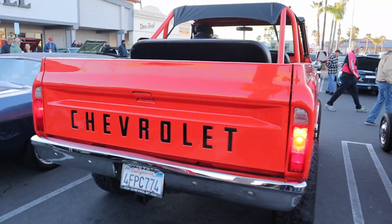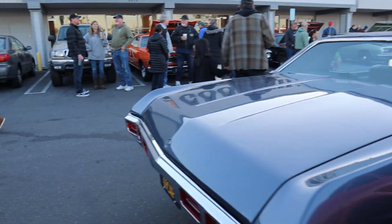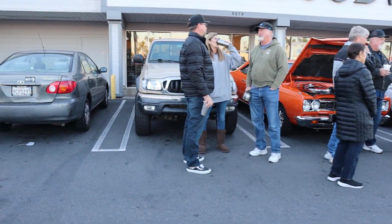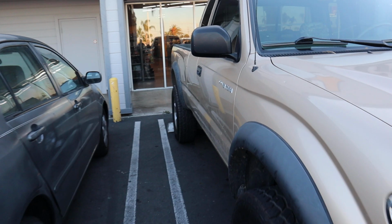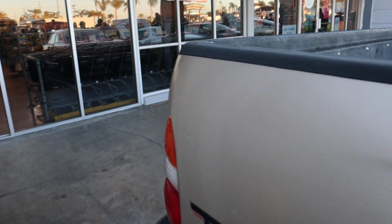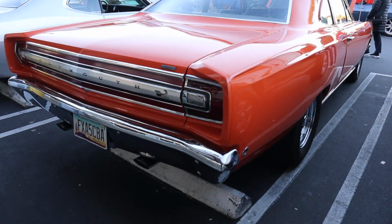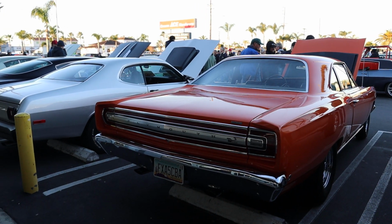Ooh, I want to go see the 68. The 68 Roadrunner. Let's go work our way around and check it out. Let's go around the Tacoma here and check it out. '68 Roadrunner. There you go.